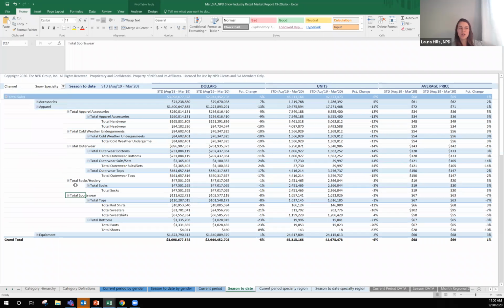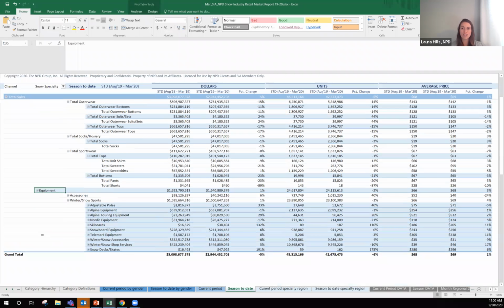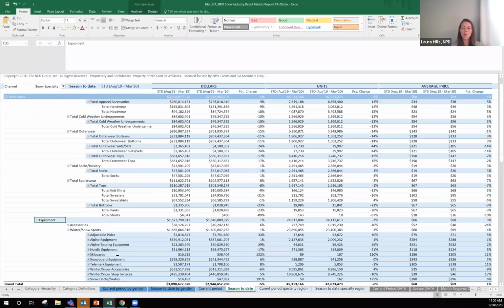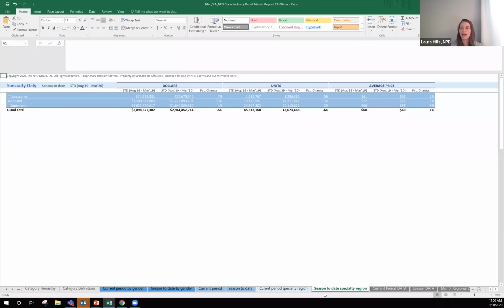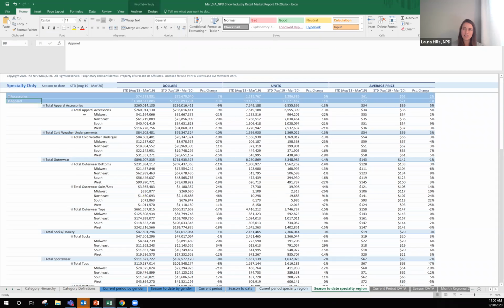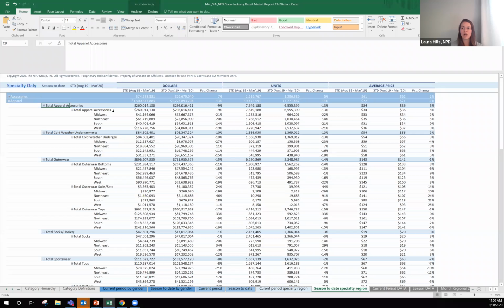So great detail there. You can also, as I said, break this out to see how performance shaped up for the rest of the industry. So what was taking place in equipment, and what impact did that have on apparel, or vice versa. And then lastly, you can look at that same structure season to date by the specialty region. Weather being so important to our business, and weather changing so dramatically by region, it can be really important to look at what that business looked like across the board.